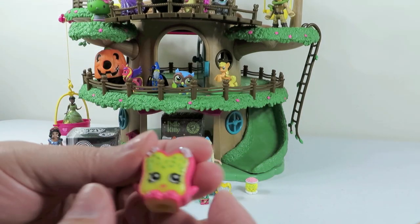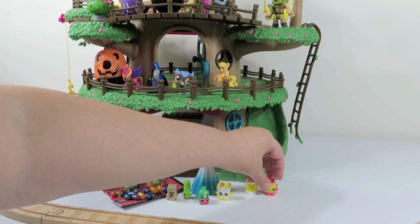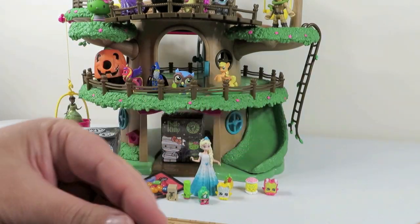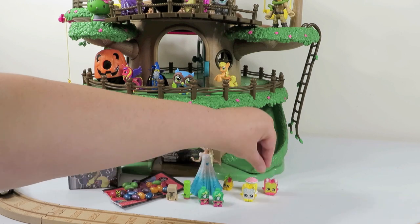It's pretty cute. And then we got Fairy Crumbs in the pink and yellow to go with the other Fairy Crumbs. Yep. Go over here, brother or sister. Yeah. We got Pineapple Crush. And, oh no! A green Coolio! A green Coolio! It's Coolio Twins. Hey. Let's move. Choice is cool.